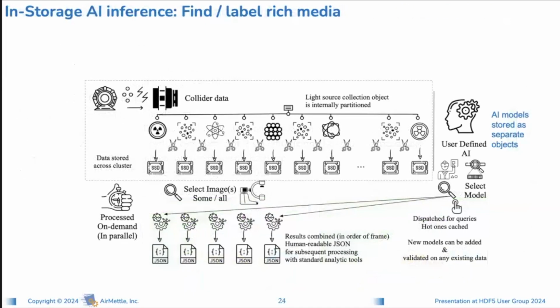So the next piece we're adding is the ability to run, in place, user-defined functions or, say, AI inference to find and label rich media. Last year we talked with people at Argonne, who pointed out that the beamlines collect an enormous amount of data, and you want to apply different algorithms to look at each of the images that come off of the beamline. So you can effectively find, identify, and label areas of interest, and particularly when you have data sets that have hundreds to thousands of images, automating this can be a huge productivity boost for the scientists.